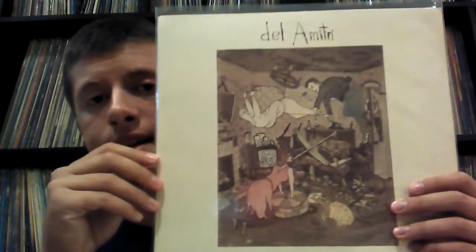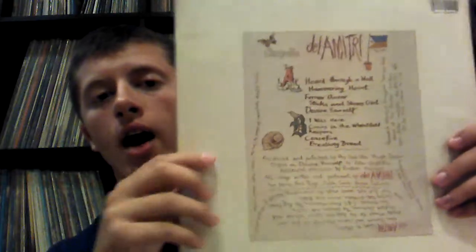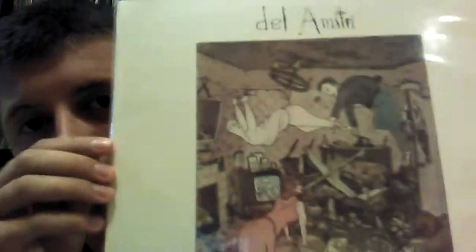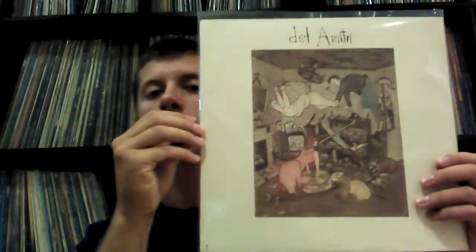Also picked up Delamitri. I haven't listened to this yet, but it's on Chrysalis, and it looked pretty cool. Just look at that artwork. That had some pretty cool artwork. So, I'm excited to spin this. We'll see how that is.